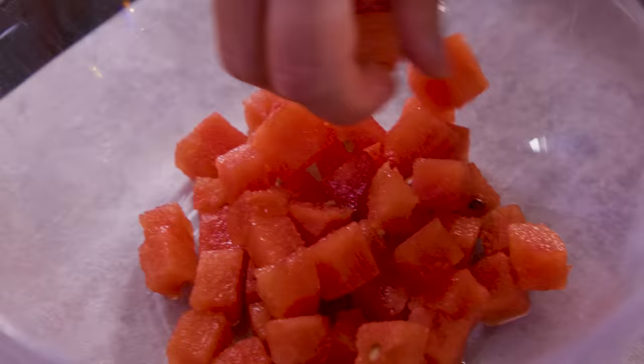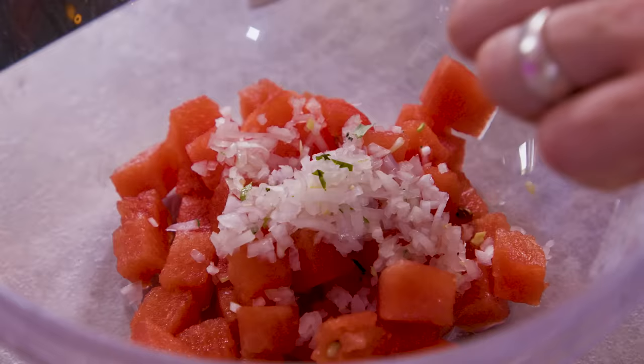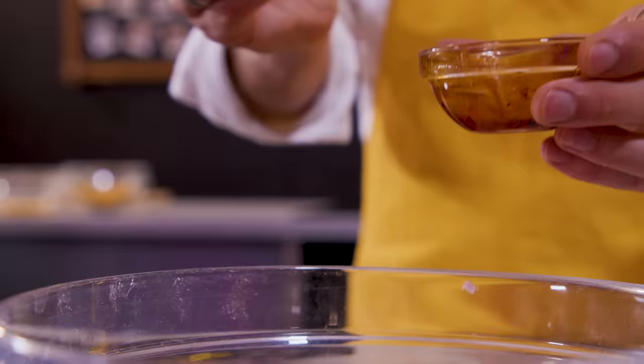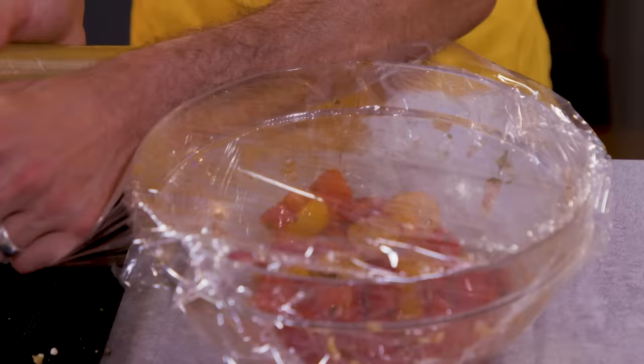So, salad-wise, I've got to cube my watermelon, chop up some shallots and some tarragon, mix that in with some cherry tomatoes, then in with our olive oil and the chili jam. It's flipping spicy, this. And you've got to be generous because we need this spice in the dish. Mix it up and then smoke it with a smoking gun because everyone has that at home nowadays.